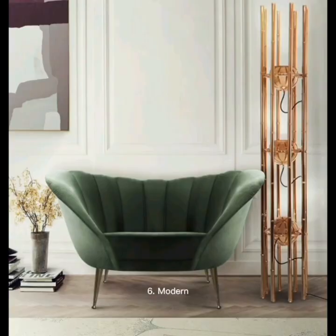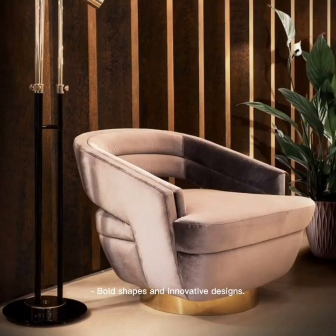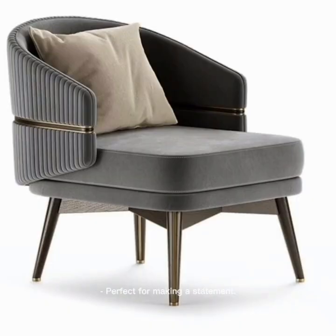6. Modern. Bold shapes and innovative designs. Often uses materials like metal and glass. Perfect for making a statement.